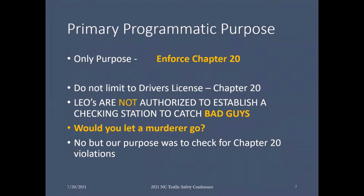Yeah, absolutely. And I've never seen a hearing on a checking station in court where a defense attorney didn't try to confuse the officer about, well, you would arrest somebody if you saw cocaine in their car, or you'd arrest somebody if you saw a dead body in their car. So really, you were out there looking for crime. It was general crime enforcement. It's what you were doing, right?